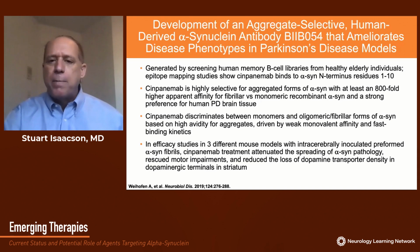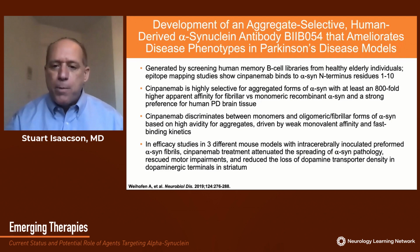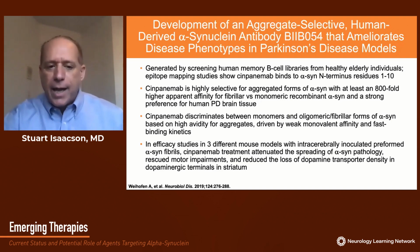Cinpanemab discriminates between monomers and oligomeric fibrillar forms of alpha-synuclein based on its high avidity for aggregates. And this is driven by a weak monovalent affinity and also fast-binding kinetics. And in efficacy studies in 3 different murine models that had intracerebrally inoculated preformed alpha-synuclein fibrils, this monoclonal antibody treatment with Cinpanemab attenuated the spreading of alpha-synuclein pathology, rescuing motor impairments and reducing the loss of dopamine transporter density in dopaminergic terminals in the striatum.